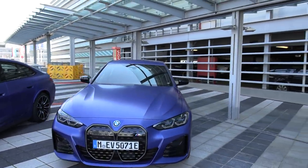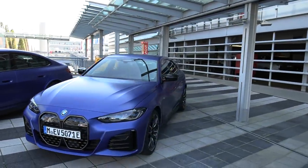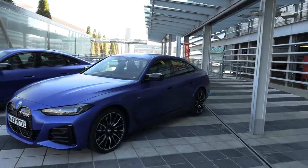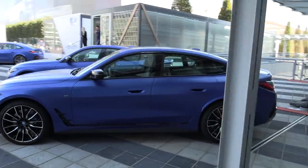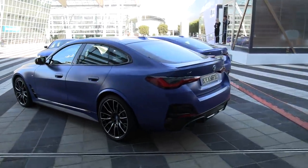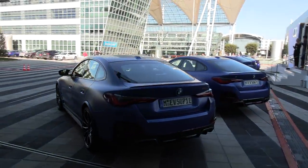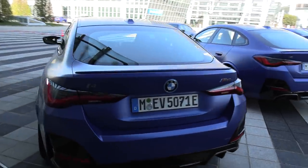So this is the M50 all-wheel drive with over 400-something kilowatts of power. This is the fastest one, fully electric of course. And man, am I excited. Look at this color, man. I think Bjørn is back. Yes, I used to own an E61. That was a long time ago, before I bought a Tesla.